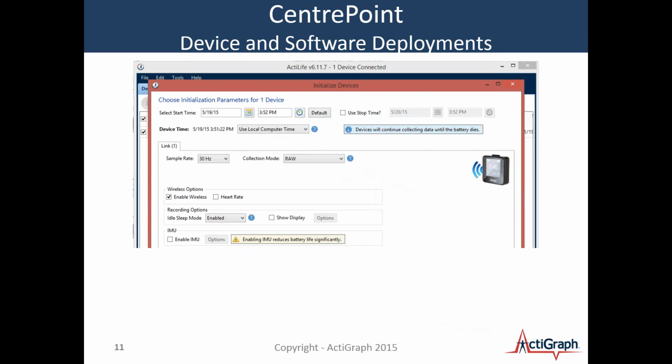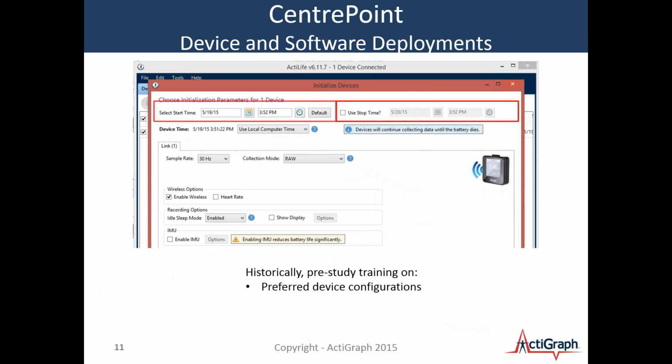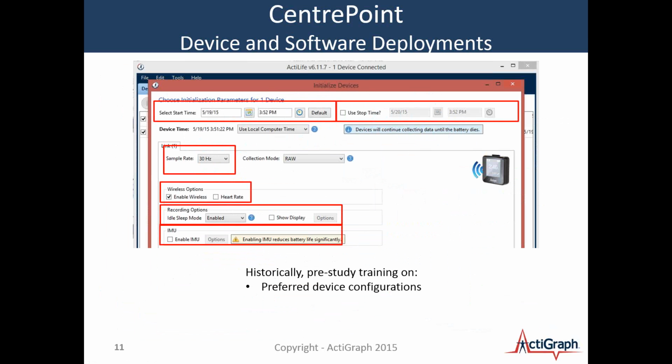Here's a screenshot from ActiLife, and typically you'll pre-train, or you'll pre-configure or predetermine how you're going to configure the device. Are you going to set a stop time or a start time, the sample rate? Are you going to use wireless? And so these decisions that are typically made within the tool at the time of device setup are now made ahead of time, as we've just seen.